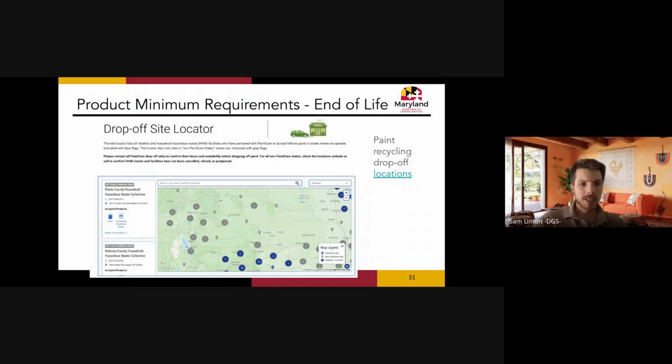On the left side, it'll have the location, the phone number, the address, and then also what accepted products they take. All of them will accept paint. Some of them also accept household hazardous waste.